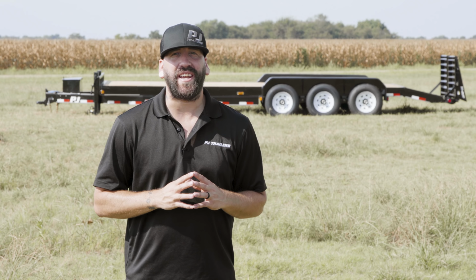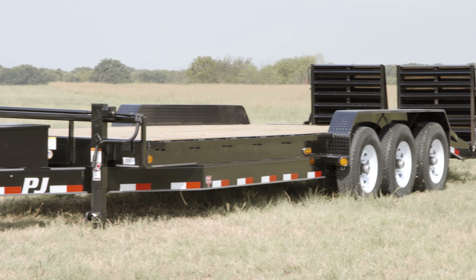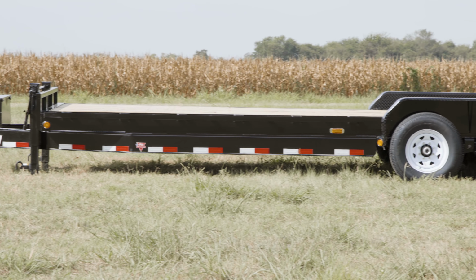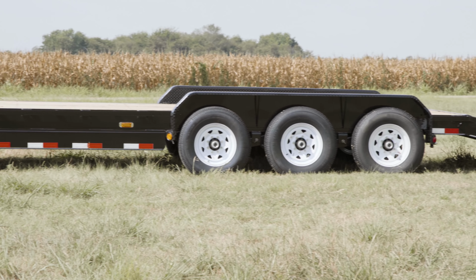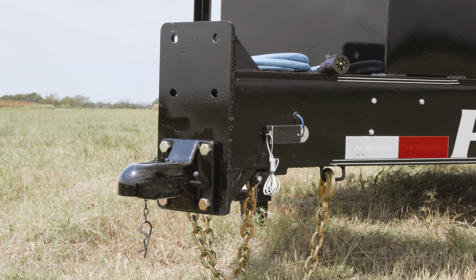Hey guys, today we're going to take a look at a loaded 26-foot C8 8-inch channel equipment and car hauler. With a beefy 8-inch channel frame and a low 27-inch deck height, the C8 is perfect for multi-car and heavy equipment transport. The C8 starts off with an HD 2 5/16 adjustable coupler and a rigid mount with our premium 7-way wiring harness.